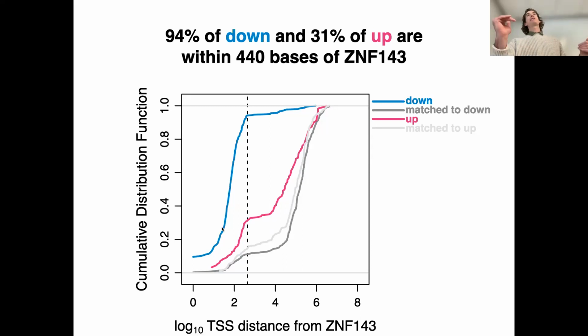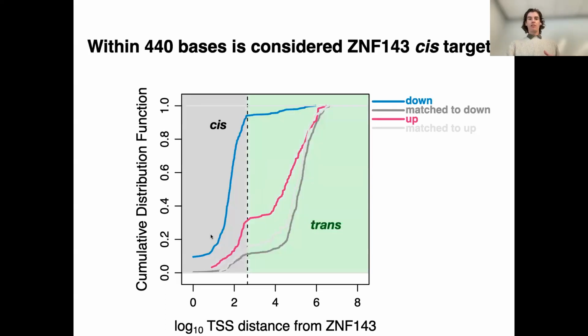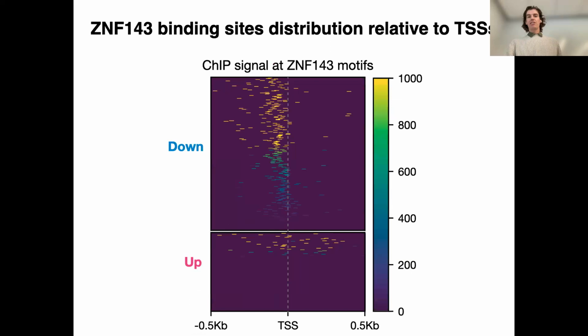So those that decrease accessibility when you degrade it tend to have the ZNF143 binding site, and those that are down when you degrade it, essentially all of them are close to ZNF143 binding. So how is it doing both things? So these are closer. So we think these are happening in cis, right? And the way that we determine this kind of threshold for being in cis is we ask, when do these curves converge, when do the tangents of these curves become parallel with the control matched set of genes. Okay, so how does ZNF143 activate gene targets?